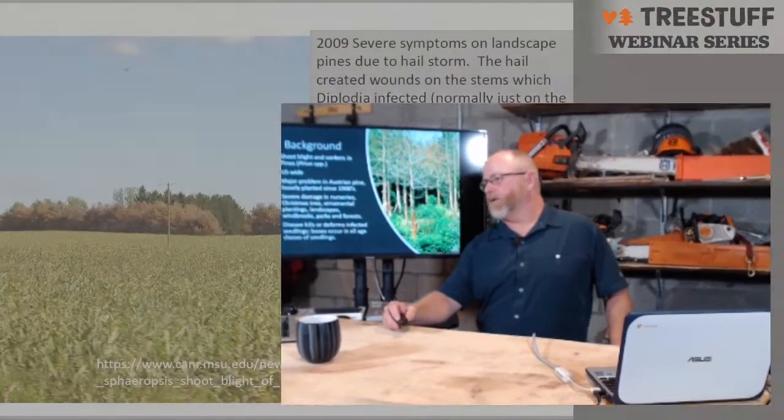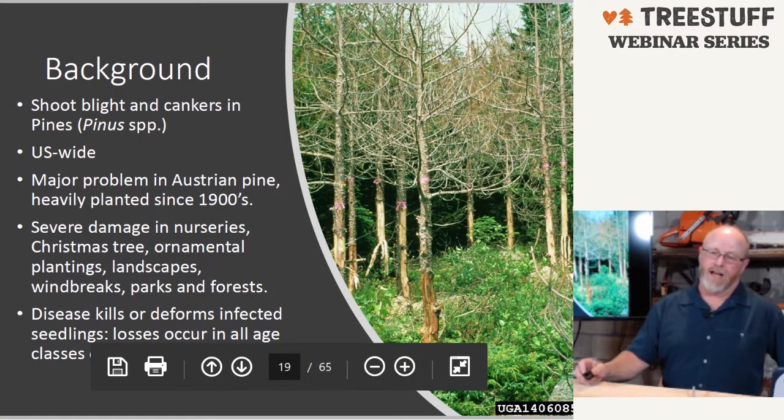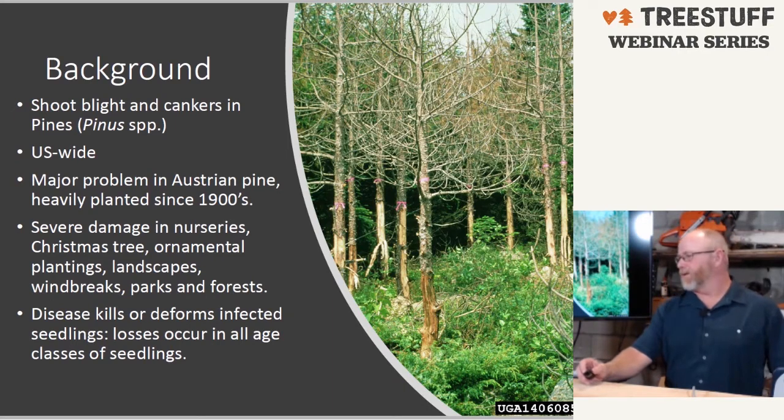You know, again, we talk about how that pathogen gets into the tree. Pruning, storm damage, us, people, improper pruning, spreading it, not knowing what it is, spreading it to the next tree. So we do know that there are a lot of causal agents moving this. Starting off, it's U.S. wide. Austrian pines were heavily planted in the 1900s. If you're in the Midwest, everybody's got them. See what else? Severe damage in nurseries, Christmas trees, ornamentals, kills or deforms affected seedlings.